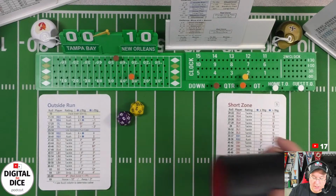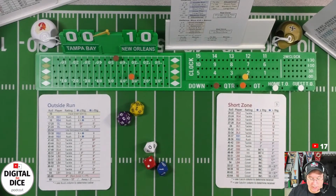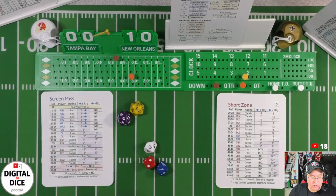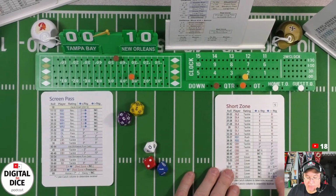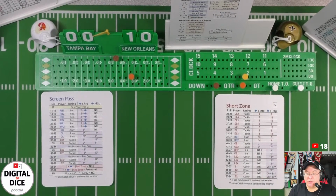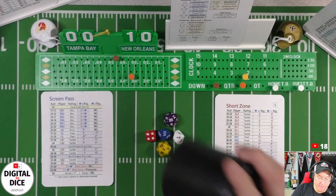All right, so let's see what they're going to do here on a 3rd and super ridiculously long 8. So they're going to go screen pass. All right, so the Bucs are going to go screen pass here on the 3rd and super duper long. And over here, they're going to go short zone. All right, Bucs, just over 2 minutes to go in the half.